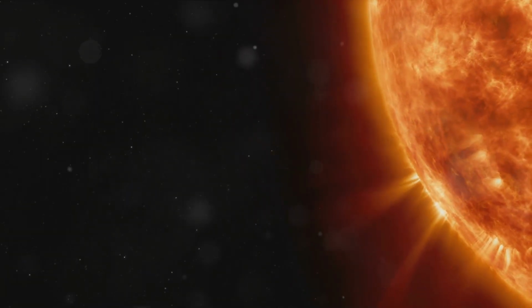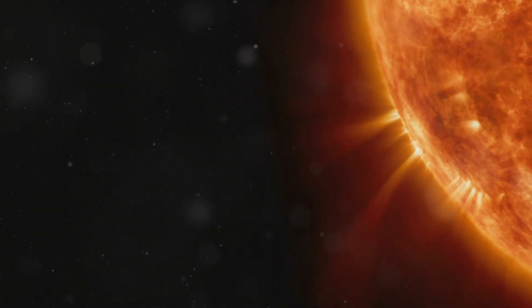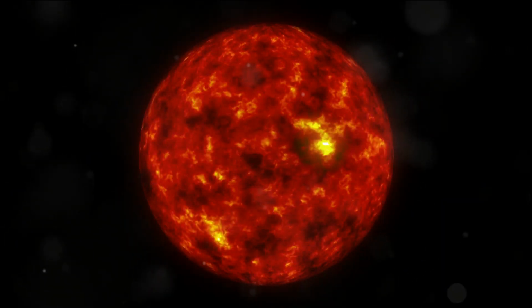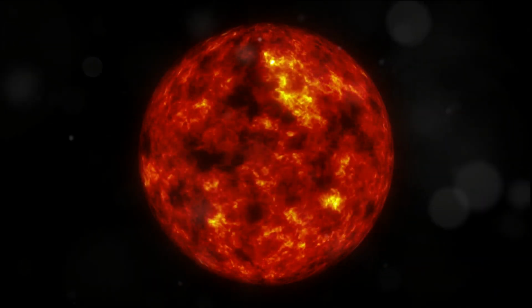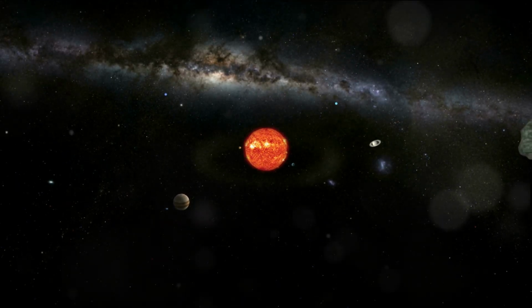Nuclear fusion, the process that powers the sun and all other stars, is a bit like a cosmic pressure cooker. It happens when the cores of hydrogen atoms come together under extreme heat and pressure to form helium. This process releases a tremendous amount of energy in the form of light and heat. And just like that, the protostar was no longer a baby. It had grown up and become a star, shining brightly in the cosmic night. This star was our sun.